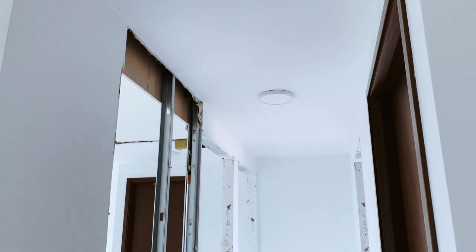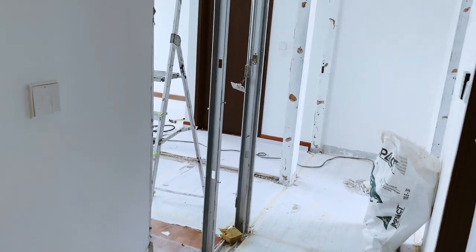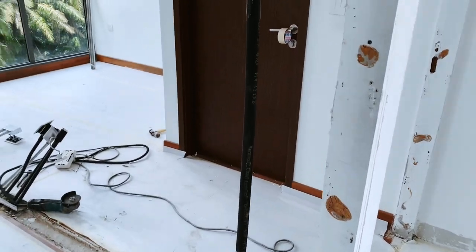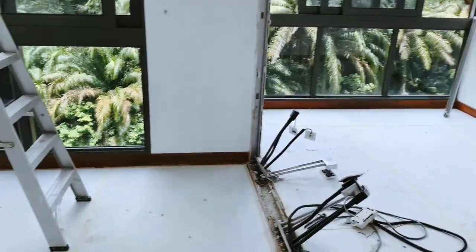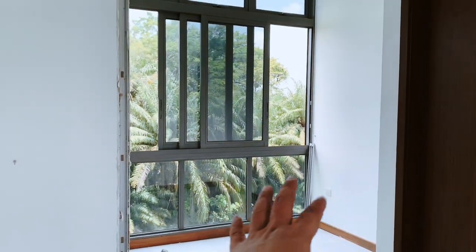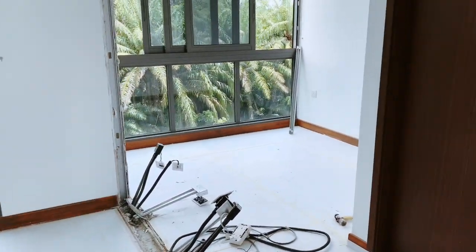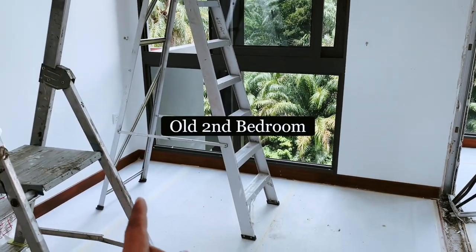Okay, so this is very different from the last time I came. What happened was, we opened up this wall. So we're essentially combining this room and this room to become one room. Okay, so what happened also is that previously, this was the master bedroom. This was the second bedroom.